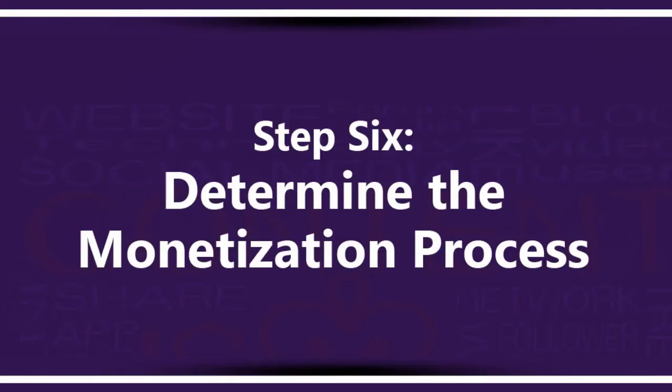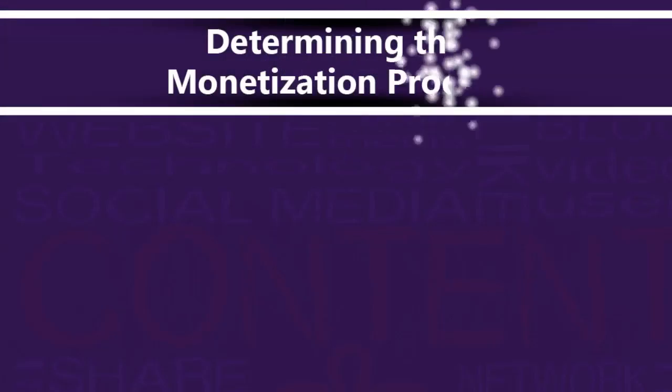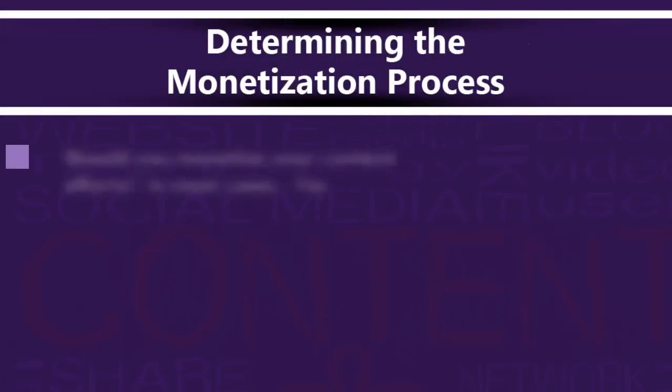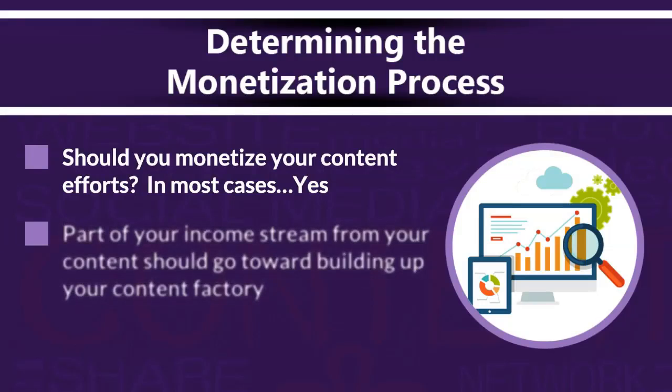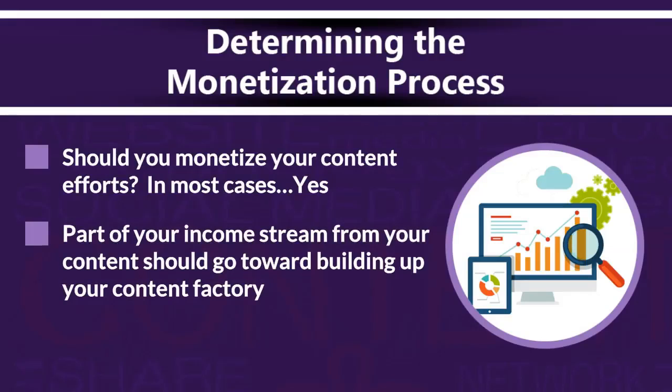Your content does need to monetize. And that's not the same as saying that the point of it is not going to be to help people. Now, what are we talking about determining the monetization process? Should you monetize your content efforts? In most cases, the answer to that is going to be yes, right? Now, in some cases, it's going to be no, but most times it's going to be yes. And part of what you're going to generate from that monetization process should go toward building up your content factory.